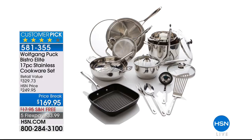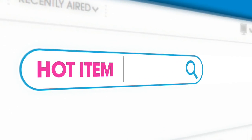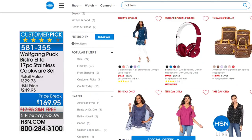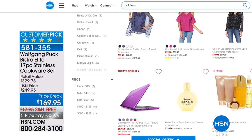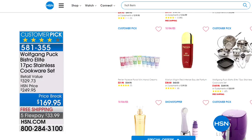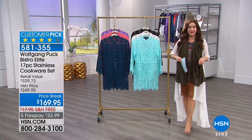This is from our friend Wolfgang Puck, and this is an incredible kitchen makeover. This is your Bistro Elite 17-piece stainless cookware set. It's normally $250. It's every single pan that you need in your kitchen. You even get the grill skillet as well. You get all the utensils that you need also. It's just a huge, huge kitchen makeover, and it's the lowest price it's ever been. So it's $33 and change on your charge card with free shipping and handling as well. You can shop that and more hot items by going to hsn.com and typing in hot items. So make sure you check those out every single day because they're absolutely fabulous.